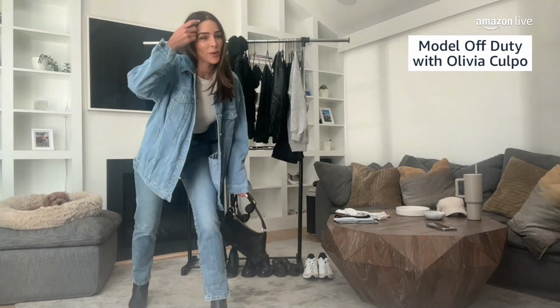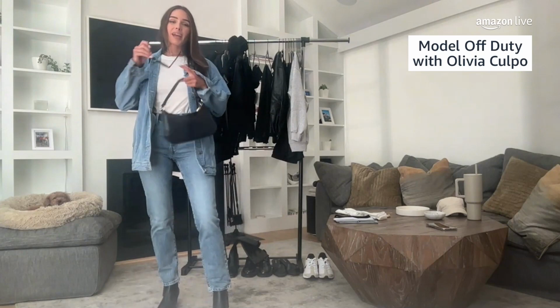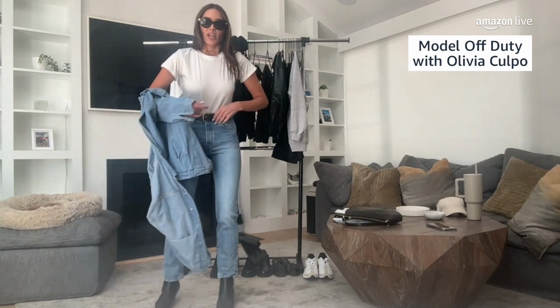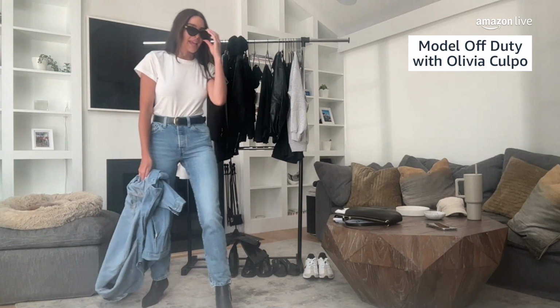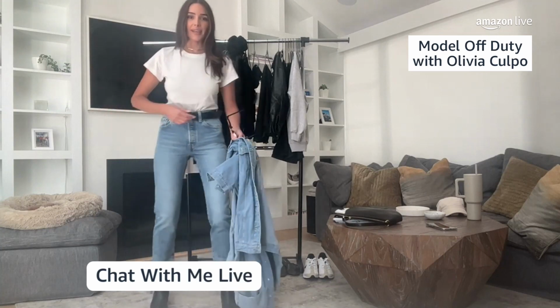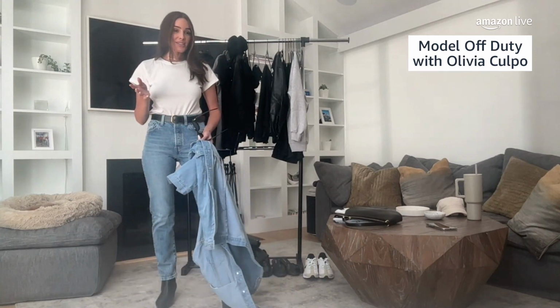Okay, let's start with this t-shirt, which is amazing. I feel like you can never underestimate a good basic tee. This t-shirt comes in a pack of three. It's $35.99 for gray, black, and white, which I'm wearing, obviously. Really, really good deal. There's like a bajillion colors.